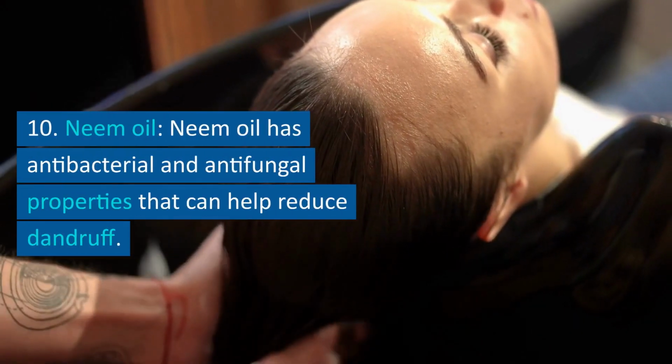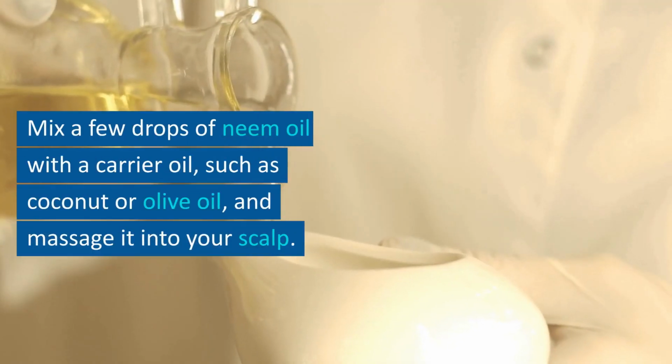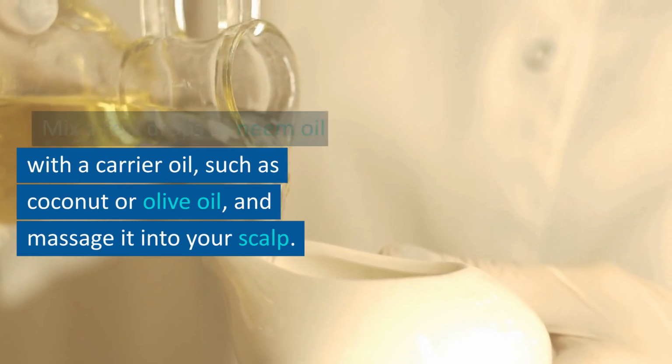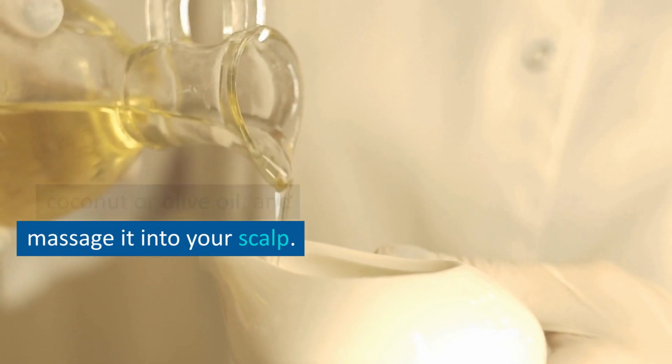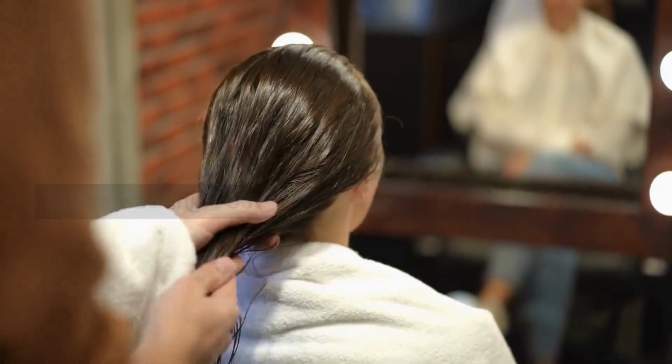10. Neem oil. Neem oil has antibacterial and antifungal properties that can help reduce dandruff. Mix a few drops of neem oil with a carrier oil, such as coconut or olive oil, and massage it into your scalp. Leave it on for 30 minutes before washing it out.